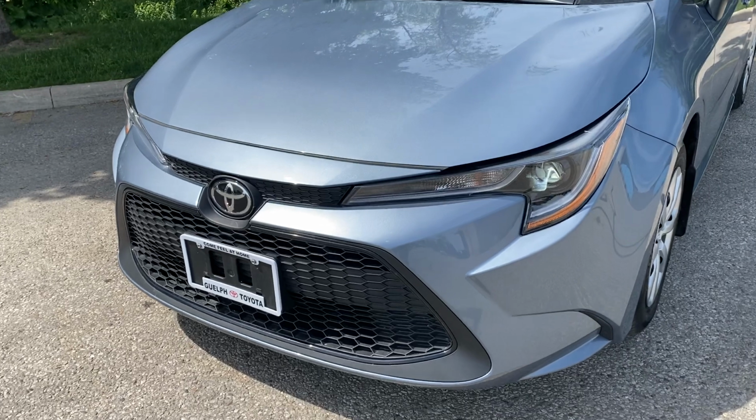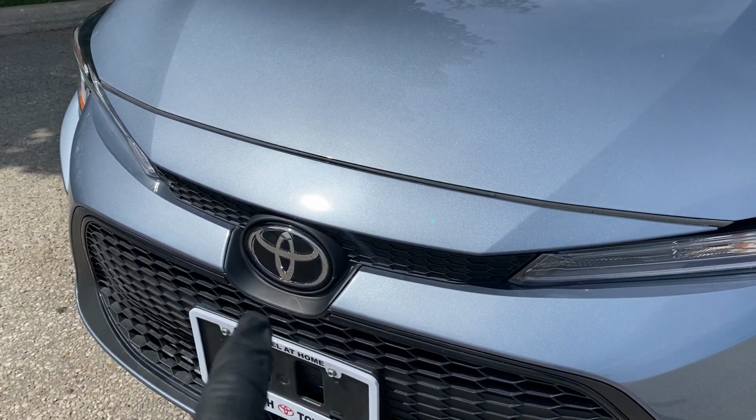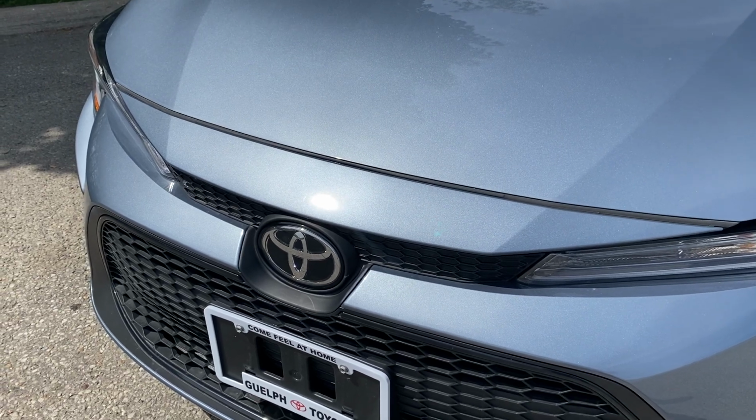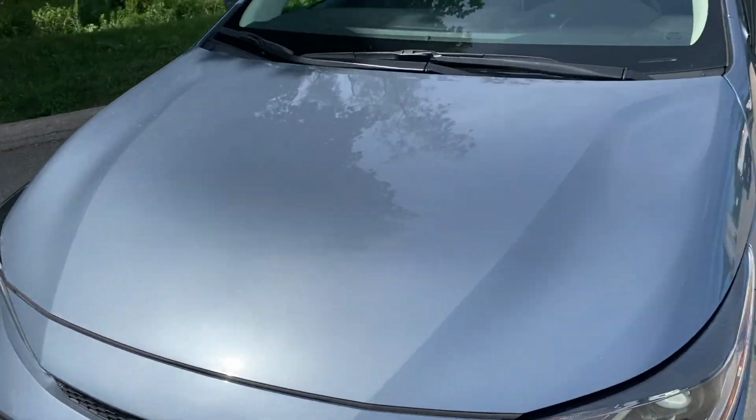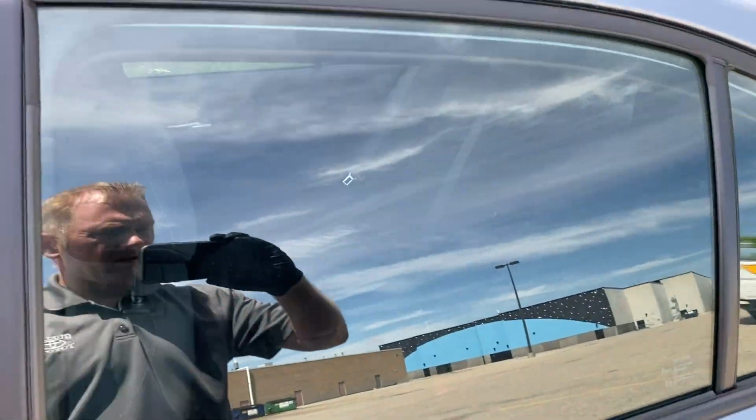Okay, when we talk on the safety side of things, it does have the radar still in behind the Toyota symbol for the pre-collision system, as well as the full range dynamic cruise control. Okay, so let me get back to that in a second.